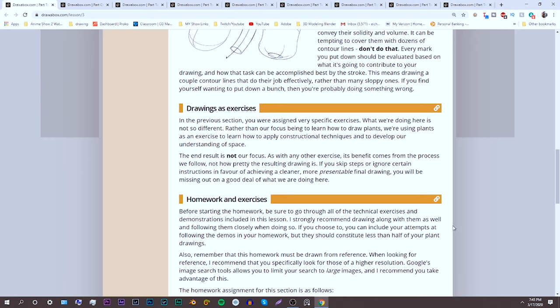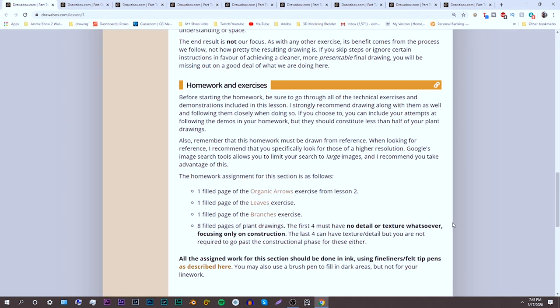The homework assignment for this section is as follows. One filled page of organic arrows exercise from lesson 2, one filled page of leaves exercises, one filled page of branches exercises, 8 filled pages of plant drawings. The first 4 must have no detail or texture whatsoever, focusing only on construction. The last 4 can have texture and detail, but you are not required to go past the constructional phase for these either. All the assignment work for this section should be done in ink using fine liner felt tip pens, as described here. You may also use a brush pen to fill in dark areas, but not for your line work.